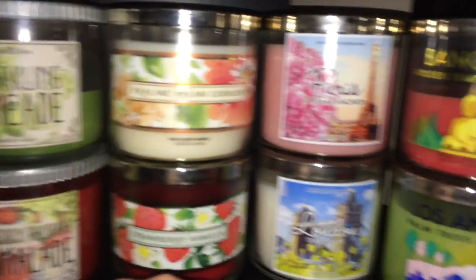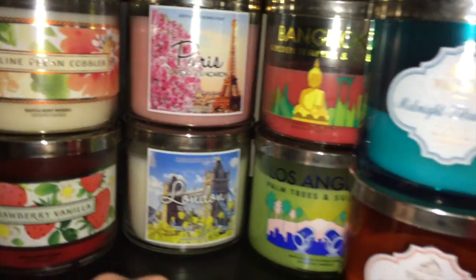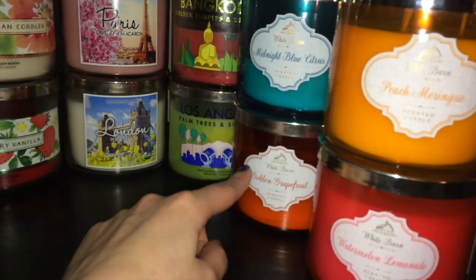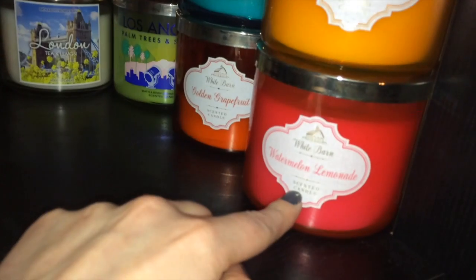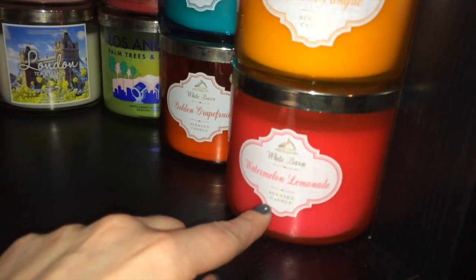There is a difference. Some destinations over here, the Paris, the London, Bangkok, Los Angeles, and then some plain White Barn Core Collection candles, Midnight Blue Citrus. Golden Grapefruit was a White Barn exclusive, and I have two more of it. It's really good. There's my Peach Meringue. And a Watermelon Lemonade that I think I bought just because it's a pretty bright pink color. Yes, I know that's why I bought it, because I don't need any more of that scent. What's going on down here?